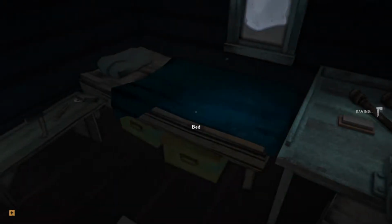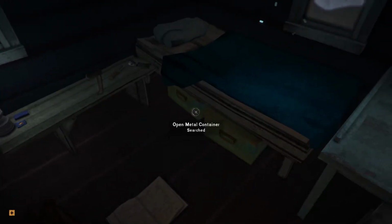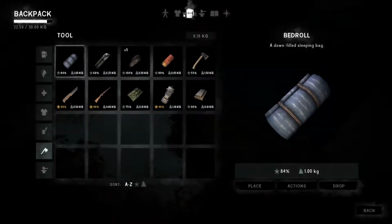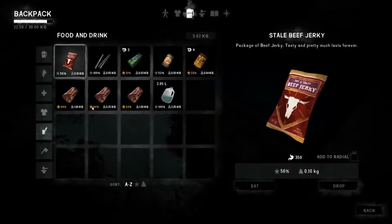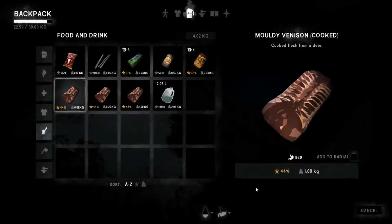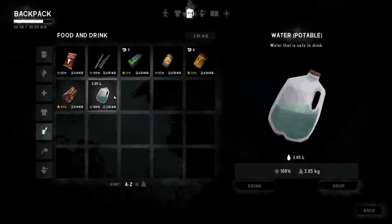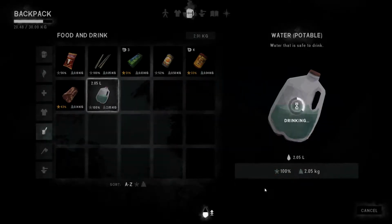There we go, so we're now in daylight. We need to be eating and drinking. So if I go in and pick up the food that we've got, let's eat these bits of venison that we have. I'm going to eat all 3. That'll get us all the way to the top of our food meter, so that's all good. And we're going to drink our fill.